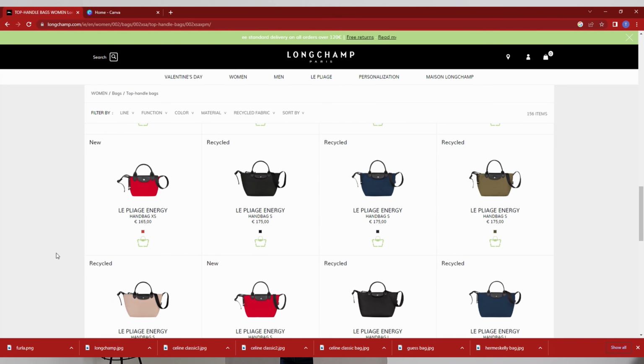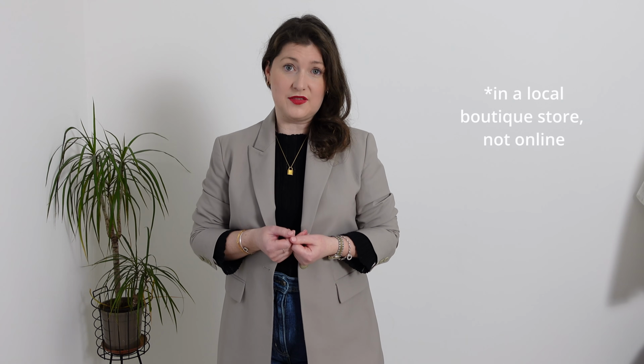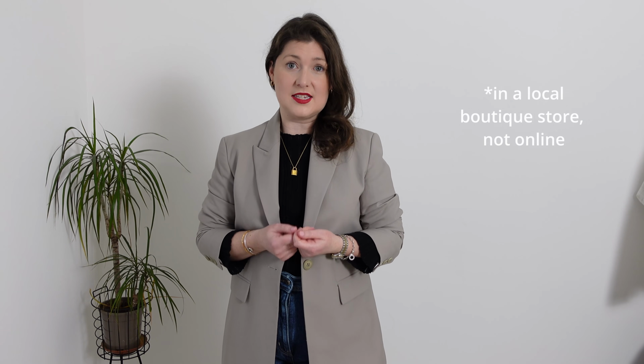In terms of designer brands, Longchamp and Furla do amazing high quality bags at a much lower price than other designers. So for example, I saw a Longchamp top handle bag this weekend that was retailing for €135, and I really think that is excellent value for a very high quality bag.